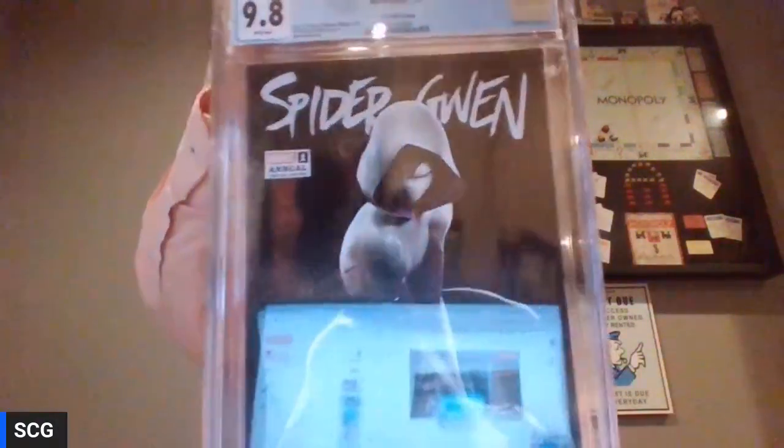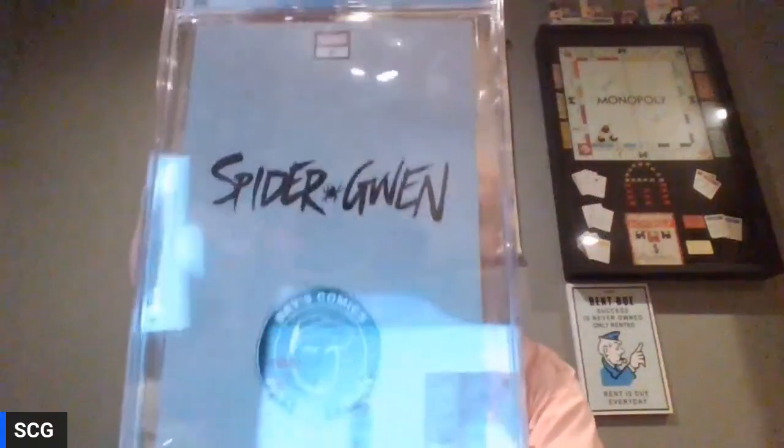Okay, here we go. First off, we got Spider-Gwen Annual #1, the Bry's Comics Edition. It's got his logo on the back. I'm not a Spider-Gwen fan, but I know a lot of people are.